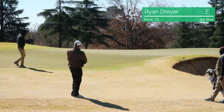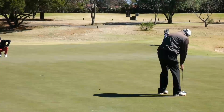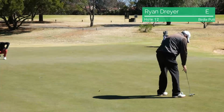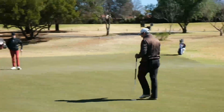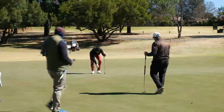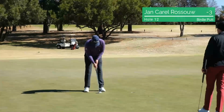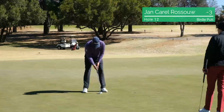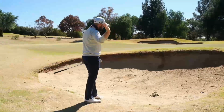Here we have Ryan Dreyer. He's at even par with his third shot on the 12th. This is for his birdie, pin's in a very tricky place. Very clutch birdie putt, well done Ryan. Here we have Jan-Carl Rousseau, he's having a great day. At 3 under, this is for his birdie on the par 5 12th. Great birdie.